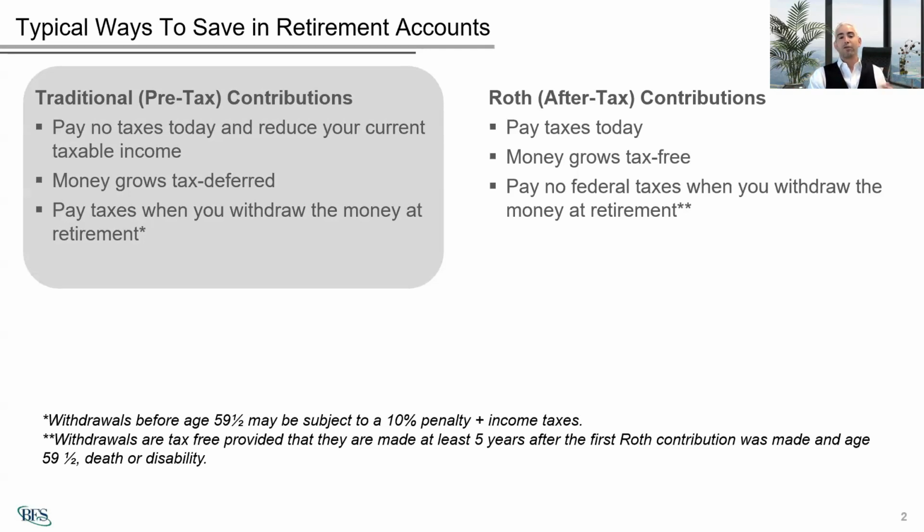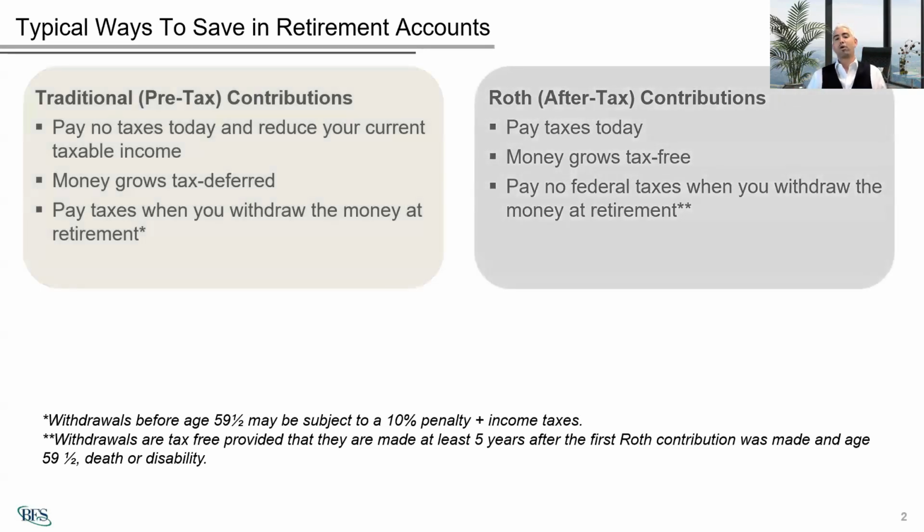Now, the other way to save is Roth, which is after tax. Now, what that means for all of you unfamiliar with this is you pay all of your taxes today. The money then grows in your account tax-free. And when you're at retirement, you pay no taxes on that, right? And the reason for that is because you've already paid the taxes. The best benefit here, you pay no taxes on any of the earnings either, right? So that's the big difference from an outside brokerage account you might set up where you buy and sell stocks or bonds, and based on short-term, long-term capital gains, you might pay taxes on the earnings. In your Roth account, no taxes on earnings ever.